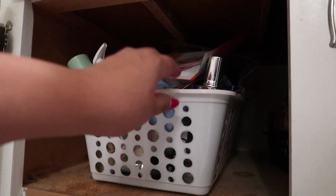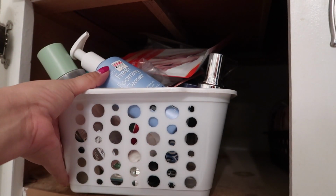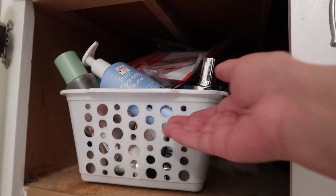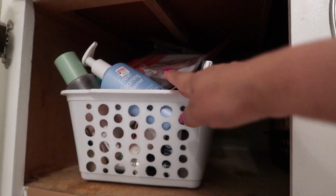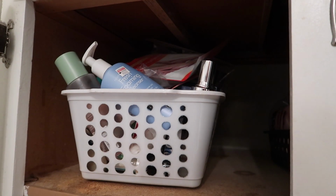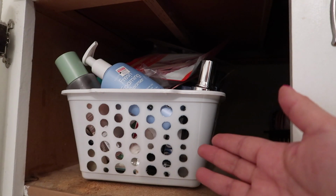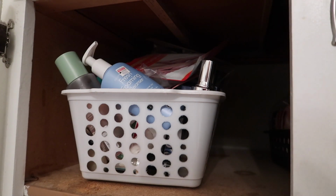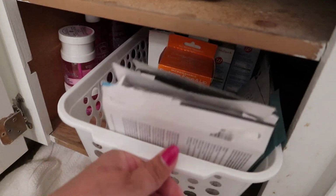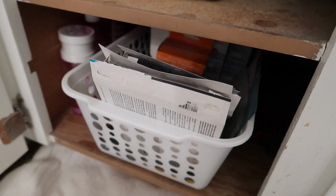Today I'm going to attack this cabinet right here. In this space I have a basket of my skincare. I know that there are going to be many items for me to get rid of. This is something that I keep pulling out every single morning, so I really need to go through that because I want to tackle something that is going to benefit my everyday routine. So this is one spot I really want to do. Below is where I keep some of my contacts and such. So we're going to go through that one too.